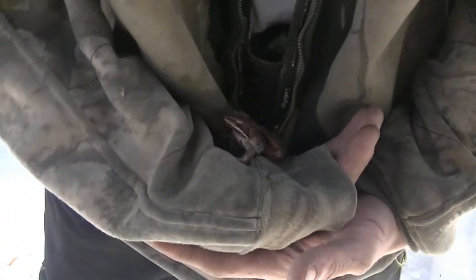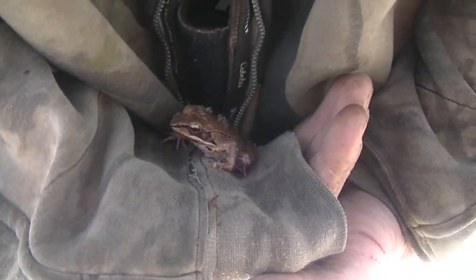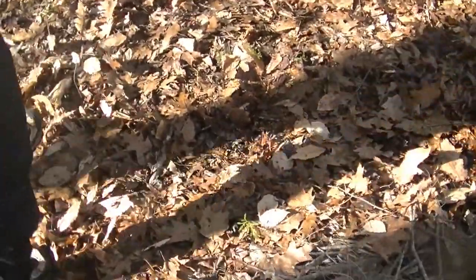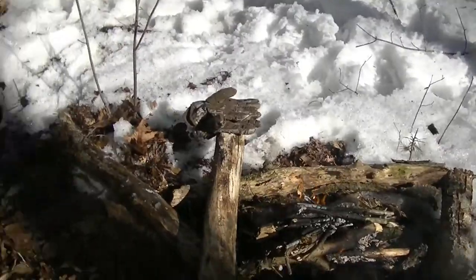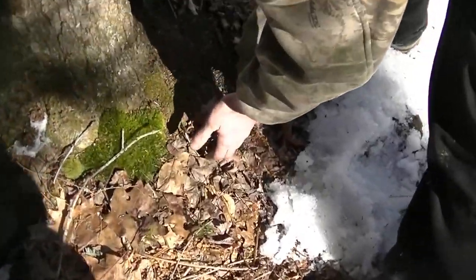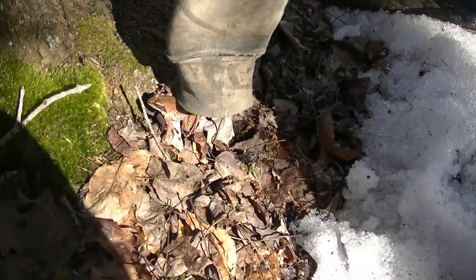So I jumped off a log and we saw this little guy. I think he's struggling because it's still so cold. Get him out of the snow at least. I'll put him over here on the ground. I don't know, did I knock him off when I jumped off the log? I just saw him hop out. Oh, he's struggling. It's probably way too cold for him.